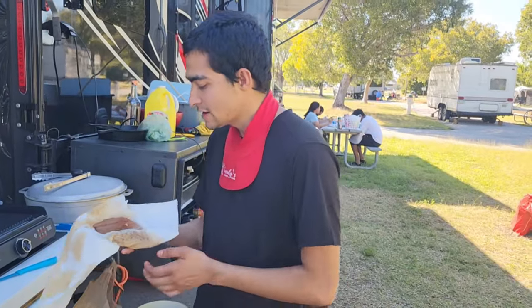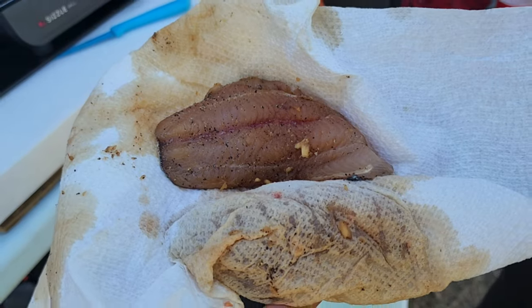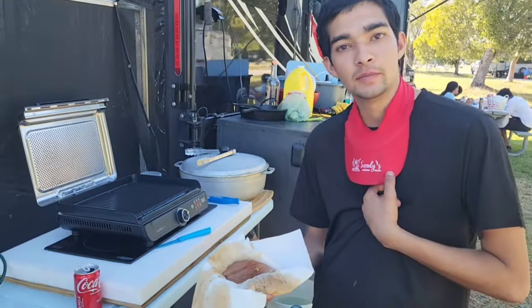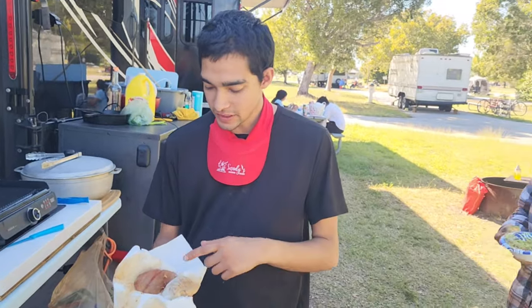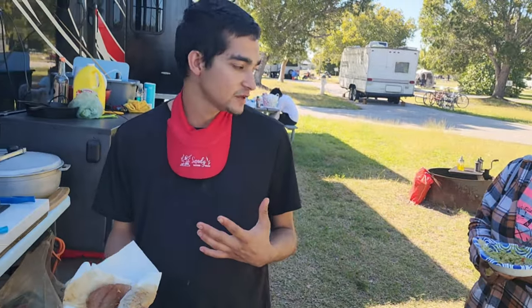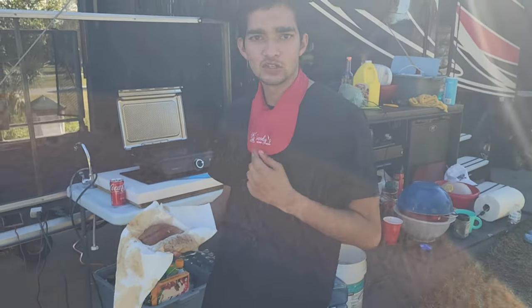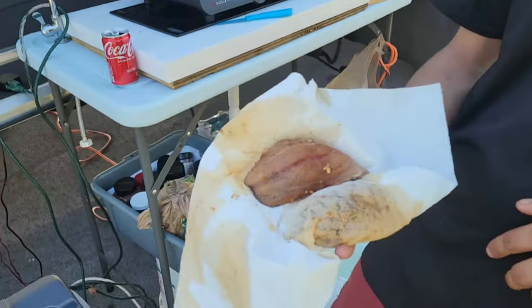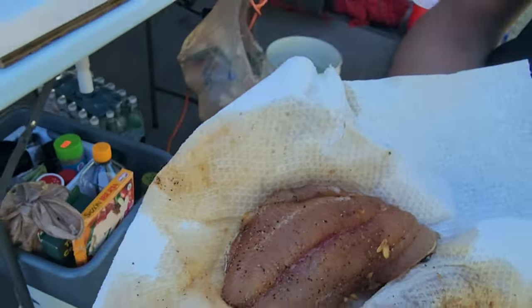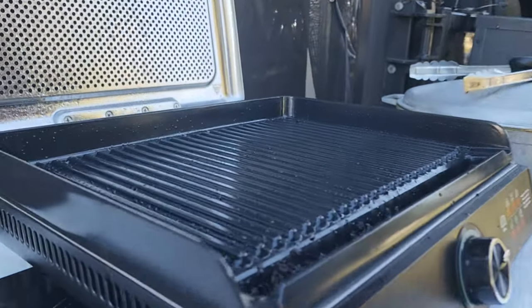Hello everybody, so I have some fresh caught sail catfish right from the Gulf. We are over in the Flamingo campgrounds and we went out with the boat a mile out and we caught these delicious catfish. We took them and filleted them. I soaked them in soy sauce, pepper sauce, garlic and pepper and a little bit of sugar. So now we're gonna put it on a little bit of oil on the pan.